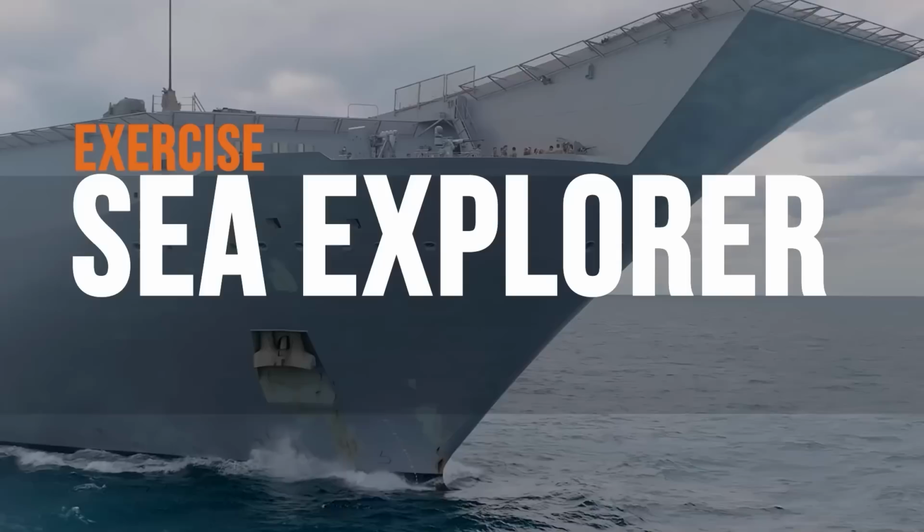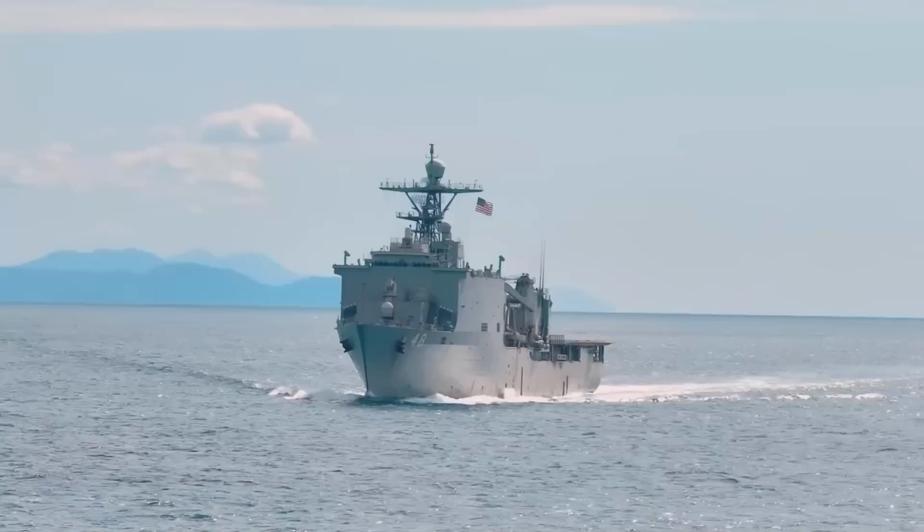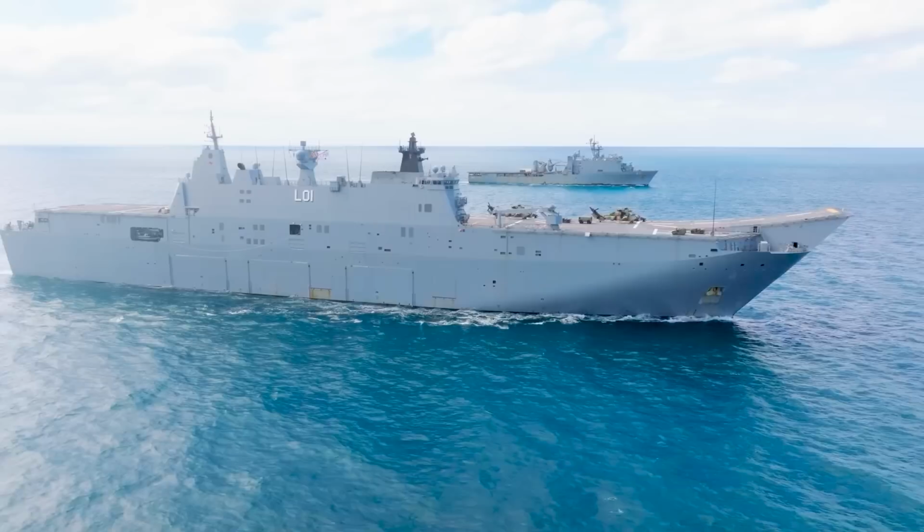Exercise Sea Explorer is the second phase of the preparation of the Australian Amphibious Force. We have brought together 1,400 of the very best sailors, soldiers and aviators from the ADF to generate an effective fighting force. The exercise this year has been enriched by the presence of the USS Ashland, one of our nearest and closest coalition partners. Together, we have demonstrated our ability to interchange and operate as a cohesive force to develop and deliver an amphibious effect.